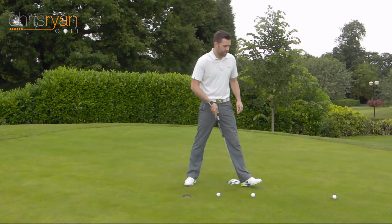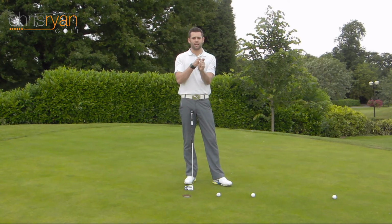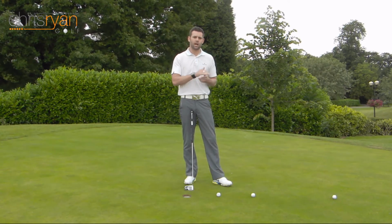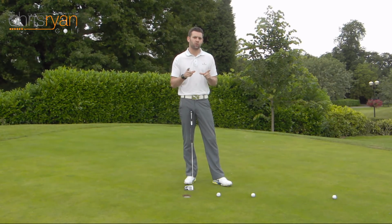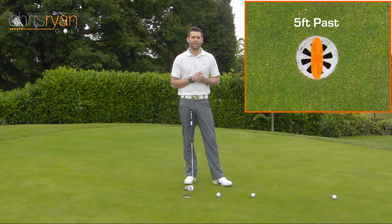So when we're hitting this putt here that runs 5 feet past, if that ball went right into the centre of the hole, there's a decent chance it would have gone in. If it just misses the centre left or right, but it's still within the confines of the hole, it would actually lip out because it's got that much speed. So the hole at 4.25 inches wide, when the ball goes this far past, actually reduces to about half an inch. So that's how big the hole was effectively when my ball had that much speed.